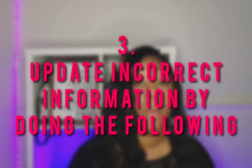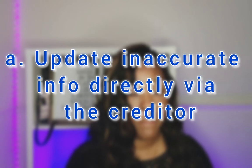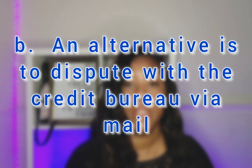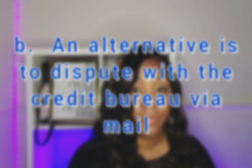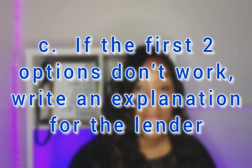Now, step three is that if you have negative, or what they call derogatory, information reported on your credit bureau report in error, then you want to take the following steps. One, contact the creditor directly to have the incorrect information updated. If you run into a snag or problems getting the creditor to update the negative incorrect information, then you want to pursue a dispute directly through the credit bureau via mail. Now, if both of those situations don't work out as you plan and you're not able to get it corrected, then write a letter of explanation and put it aside to provide the lender if necessary.